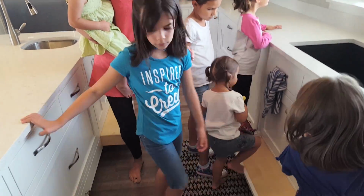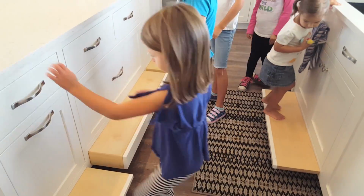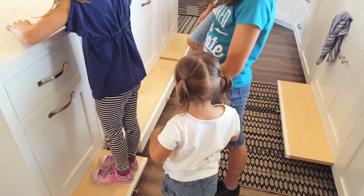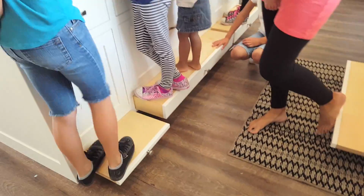But do you want to show them the other stools? Sure. We did it all along the island too. So these ones are a little bit taller, so the shorter kids can stand on. I didn't want to lose as much cupboard space over here, so I put a shorter one.